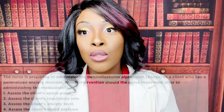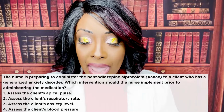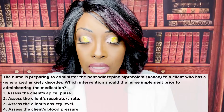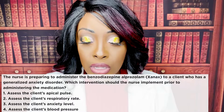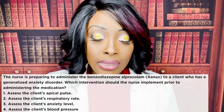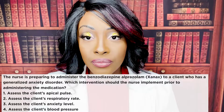All right, guys, we are down to our very last question. The nurse is preparing to administer the benzodiazepine alprazolam Xanax to a client who has generalized anxiety disorder. Which intervention should the nurse implement prior to administering the medication? 1, assess the client's apical pulse. 2, assess the client's respiratory rate. 3, assess the client's anxiety level. Or 4, assess the client's blood pressure.